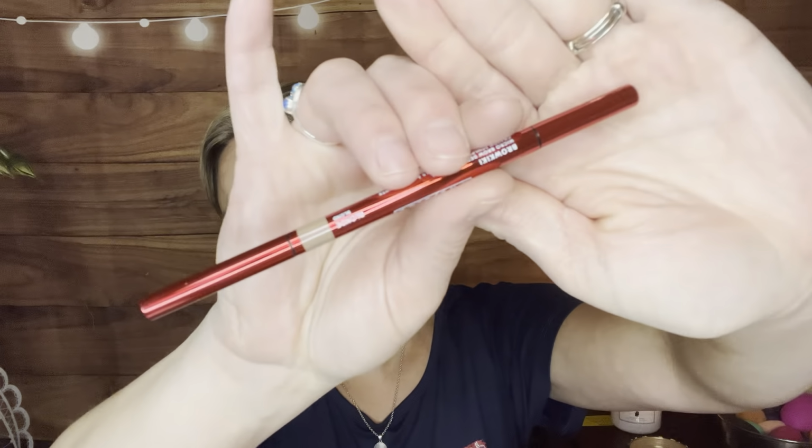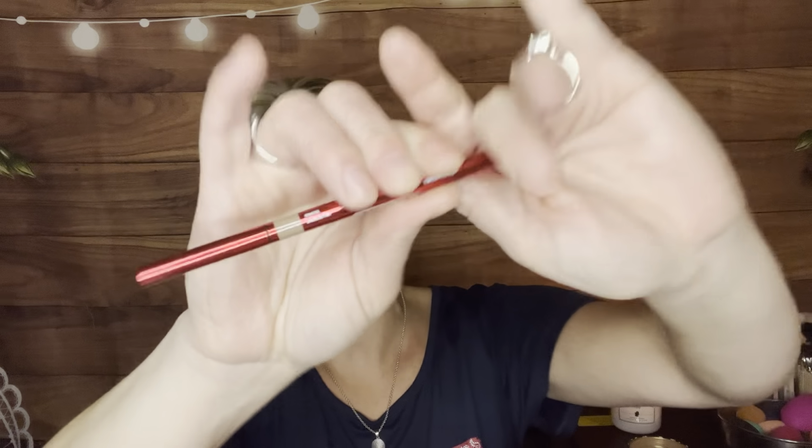So this is the packaging, which I like. I feel like if I end up liking it, it will stand out amongst my other brow products when I'm searching for it with the red packaging. So I like that.